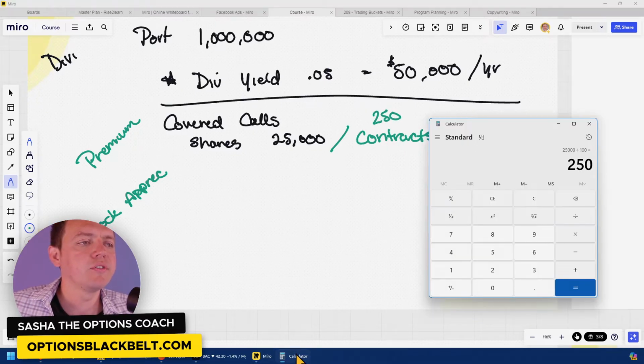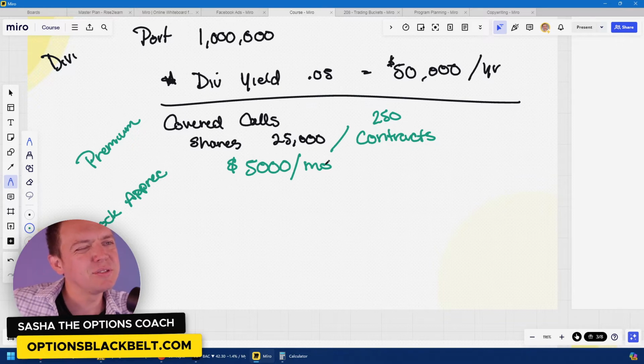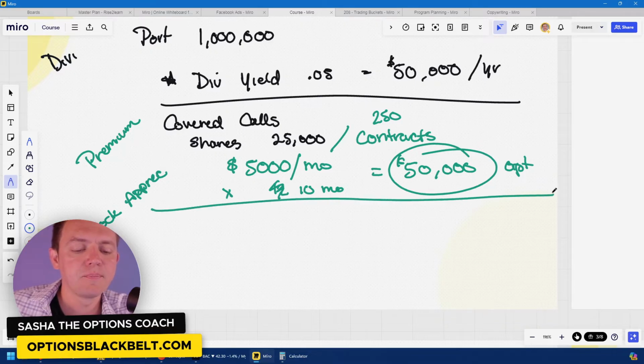Now with those 250 contracts, you are able to get about 20 cents, which is $20. That means you make about an extra $5,000 on a monthly basis. Now again, maybe sometimes you're losing some things. Maybe things aren't always perfect. Maybe you're not selling the full 250. I am just going to multiply this, instead of 12 months, by 10 months. So that gives us an extra $50,000 when it comes to option premium for the year. That eliminates a couple months, maybe vacation time, or whatever the case is.